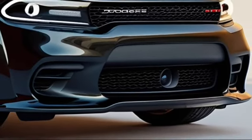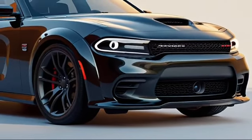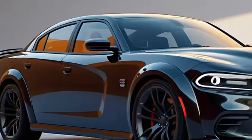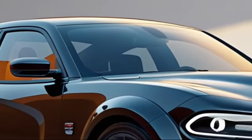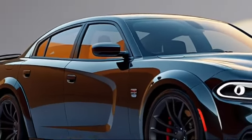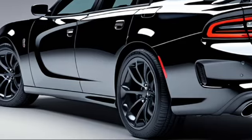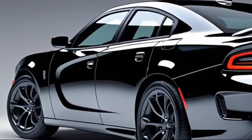The 2025 Dodge Charger Daytona EV is expected to start at around $50,000 for the base model, with higher trims reaching up to $90,000 depending on performance upgrades and additional features. For those who crave the thrill of muscle car performance with zero emissions and cutting-edge technology, this EV is a game-changer. So, whether you're a die-hard Dodge fan or an EV enthusiast, the Charger Daytona EV 2025 is here to redefine what electric performance truly means.